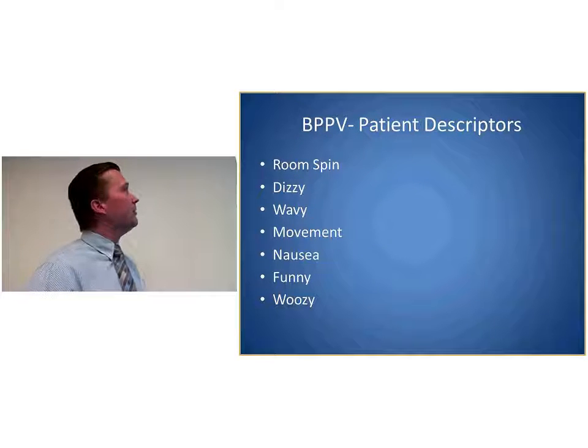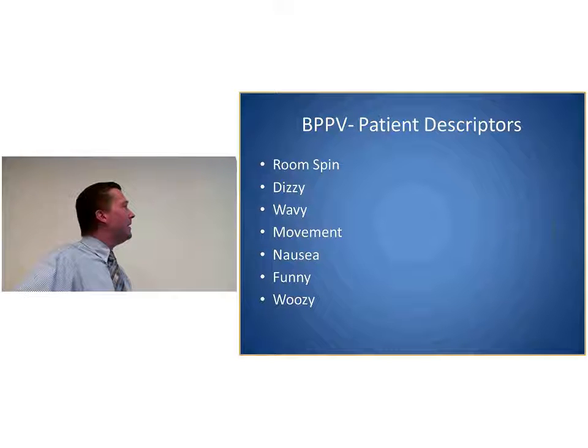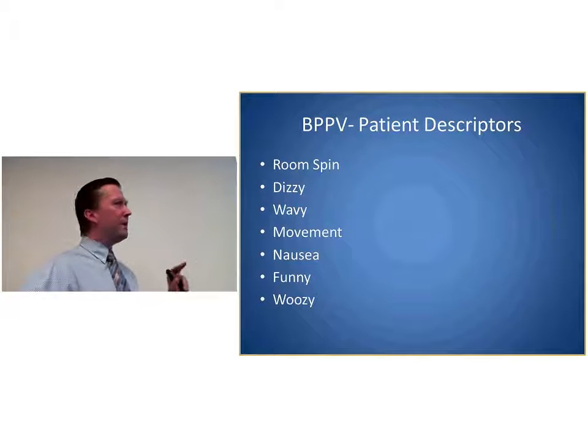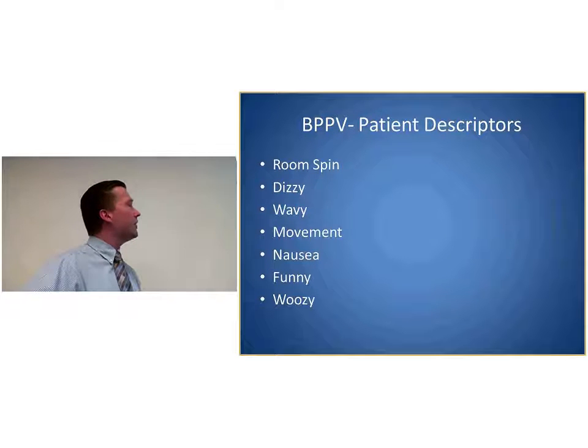Some of the patient descriptors: they'll typically feel a room-spinning sensation, dizzy, wavy, movement, nausea, a funny, muddy, woozy sensation. Most people, if they're not on medication, will get a pure room-spinning sensation. When you see people who are a little older and on a lot of psychotropic medication or central nervous system suppressants like Ativan, you might not necessarily see as much nystagmus because it's suppressing their central nervous system, and they might complain more of being wavy. But with classic BPPV, you'll see the nystagmus and the person will complain of vertigo.